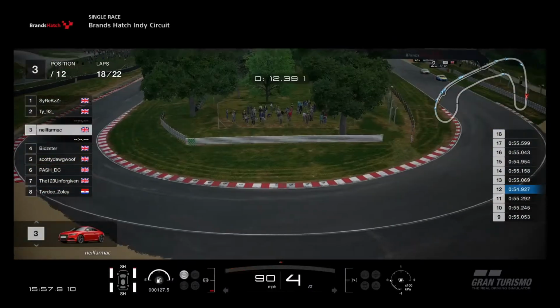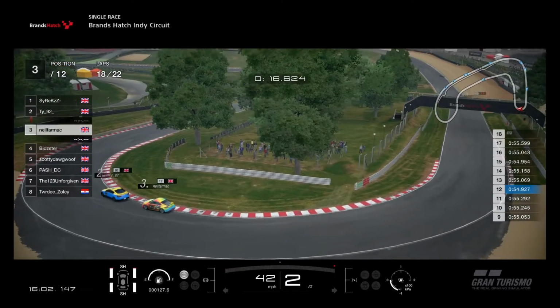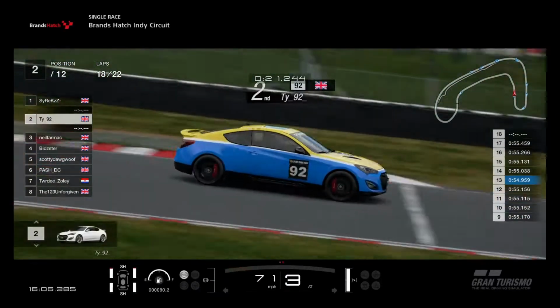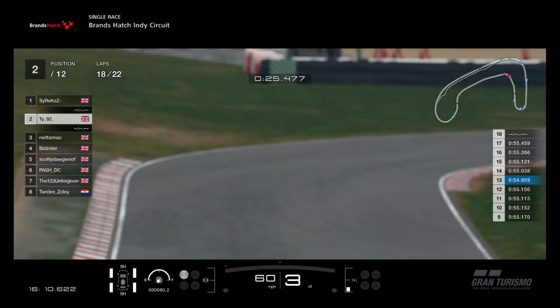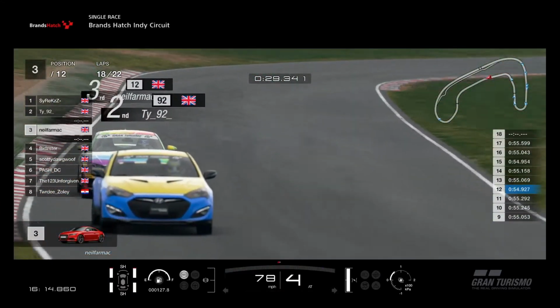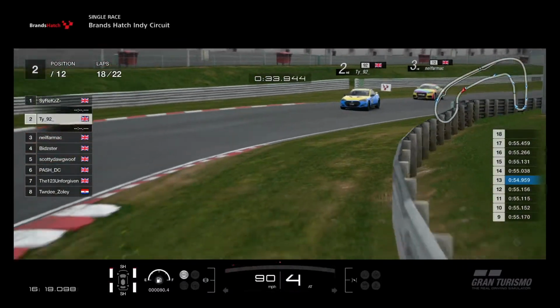Further up, TY and Neil Farmack. The battle for second still rages on, but Neil Farmack not able to get past the Hyundai still. The Hyundai of TY planted to the road, and still ahead in 2nd place. And not for the lack of trying with Neil Farmack, still trying really hard, but the Hyundai of TY doing rather well here.